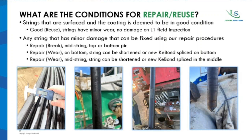Any strings with minor damage were repaired. This included mid-string rod breaks and pin end failures. Strings with measurable wear were either shortened by removing the worn KeBond section, repositioned to redistribute the wear points, or spliced with new rod as necessary to restore worn sections as needed.